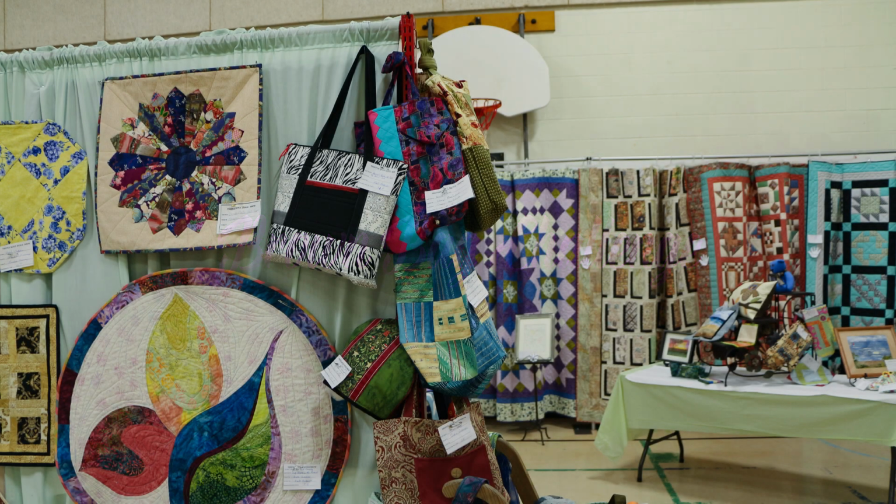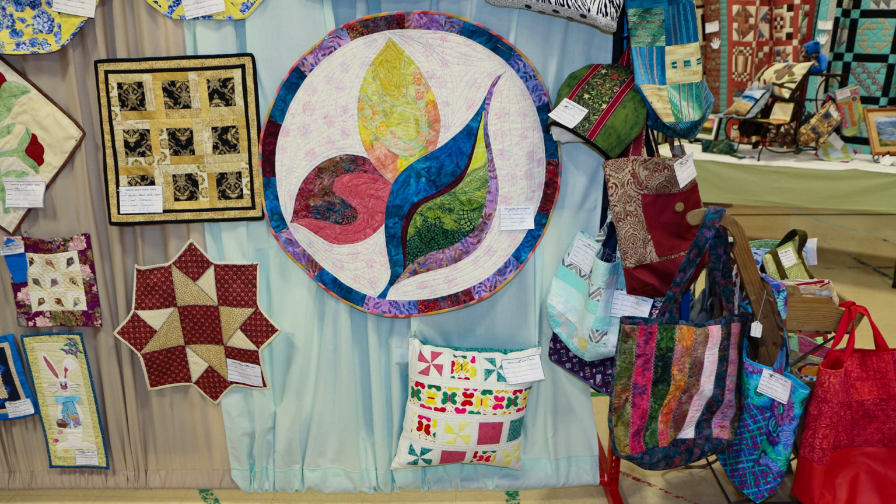We are moving into the items for the brown bag challenge. 3 bits of fabric were put into a brown bag and exchanged with another member who could add another bit of fabric and make something. Then the bags were given back. It was fun for all.